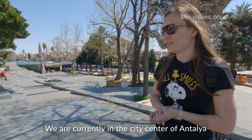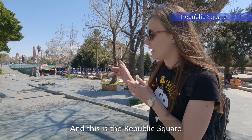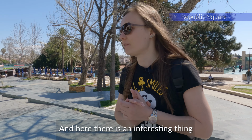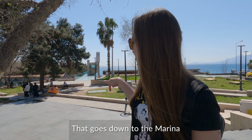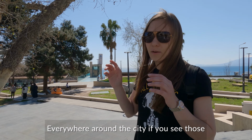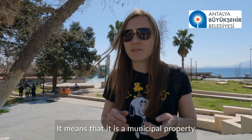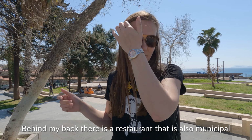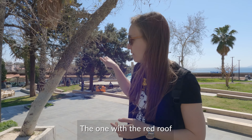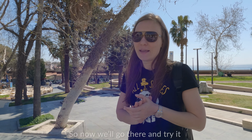We are currently in the city center of Antalya. It's called Kalechi. And this is the Republican Square. And here there is an interesting thing. Behind me there is an elevator that goes down to the marina, and it's actually free. Everywhere around the city, if you see those Antalya Büyükşehir Belediyesi signs, it means that it's a municipal property and it's usually free or has like affordable prices. Behind my back there is a restaurant that is also municipal, the one with the red roof. It has reasonable prices, really affordable and generally good food. So now we'll go there and try it.